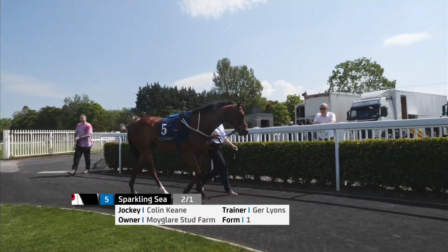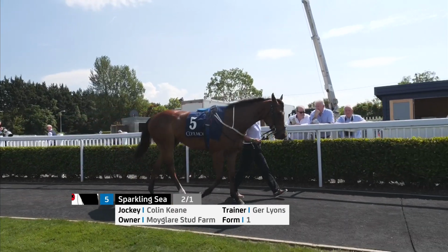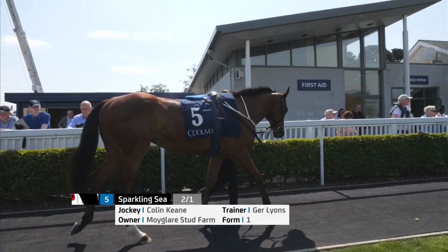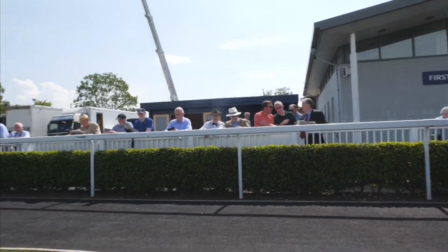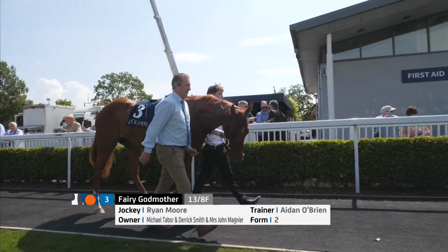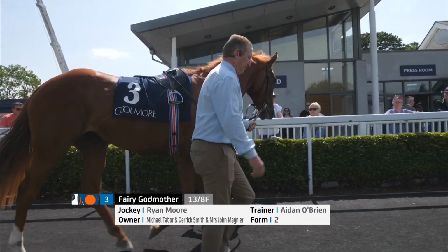She actually, on first impressions, looks like a colt. She's a great hindquarter on, really muscular, and she too has a cross noseband. Colin Keane, the choice of rider there. Just behind her is number 3. This is the favourite. This is Fairy Godmother, bred by Paul McCartan. She cost 425,000 as a yearling.